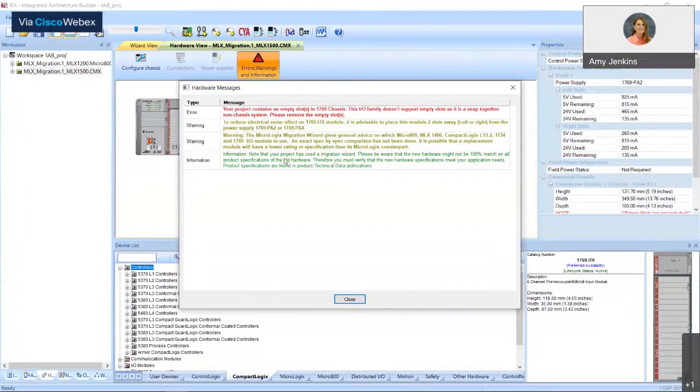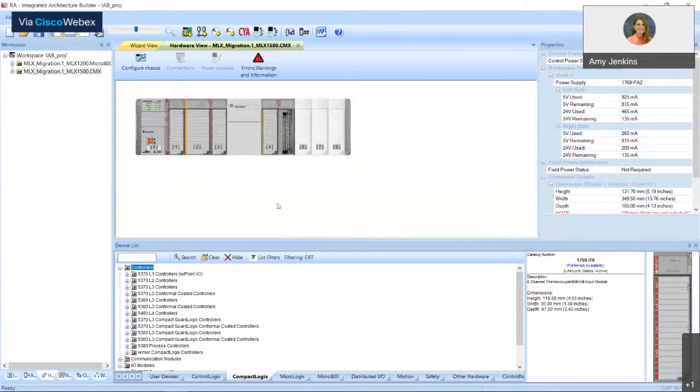And then the other warning is that the Migration Wizard gives general advice on what should be chosen, and that you as a customer should do a spec-by-spec comparison to ensure that the new components will work with your existing control devices. So let me fix a couple, the one error and one of the warnings.